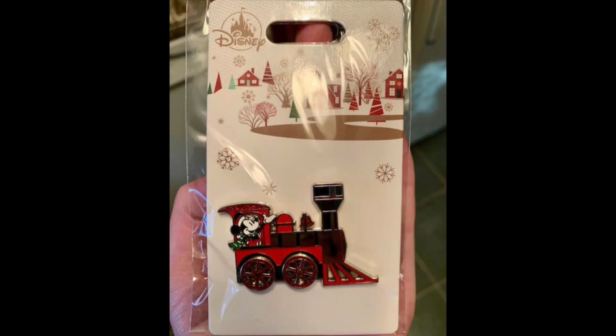Next, there was a train pin release. It's a Mickey holiday train pin. And this actually benefits Toys for Tots. So $1 of every pin purchased goes towards Toys for Tots. And this is, I guess, considered a limited release pin. That appeared on November 2nd and is available while supplies last through Christmas Eve, December 24th, 2019. Retail price on that pin is $12.95, and it is available at Disney Store retail locations, and it's also going to be available online, shopdisney.com.